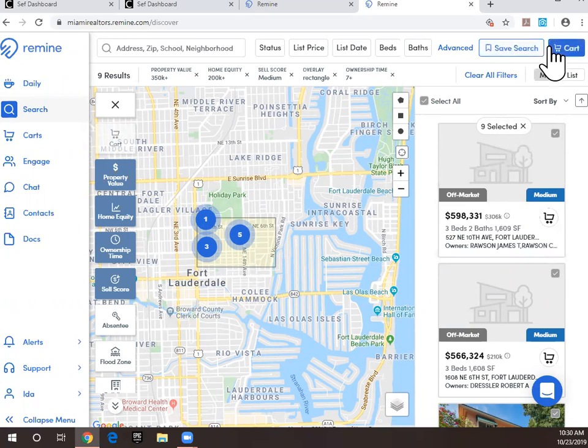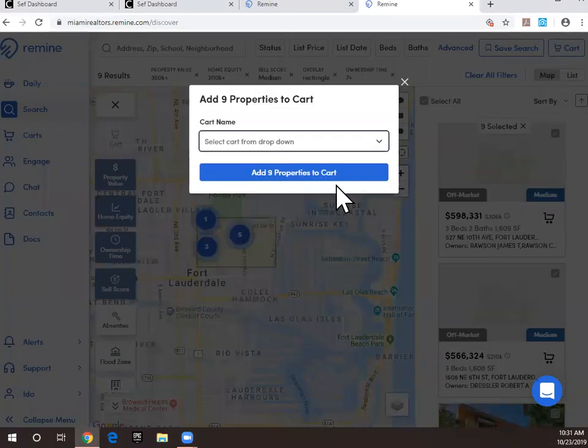So now that I have this specific neighborhood I'm working on, I know that everyone in this neighborhood has a home value of more than 500,000, they have home equity more than 200,000, they have a medium or high sales score. So you've individually already chosen what you want. I can choose those properties, add them to my cart, and then later on, with that cart, I can go ahead and send mailing labels out to, I can go ahead and send emails out to. I can have them individually separated. So now I'm gonna add all of them to my cart.